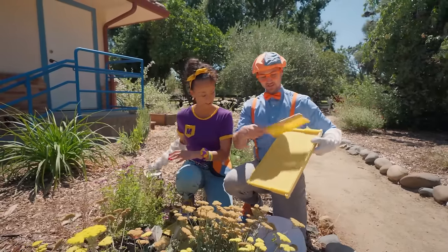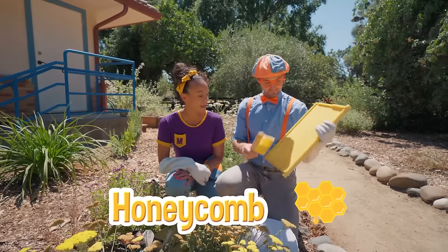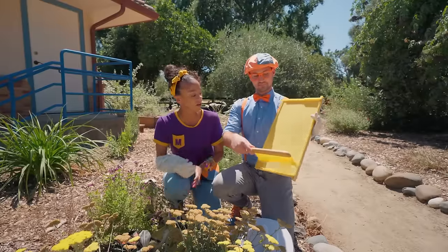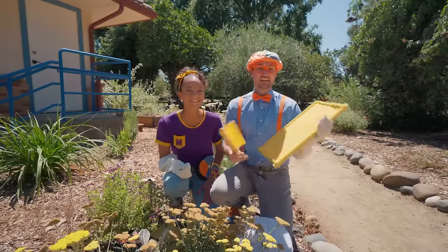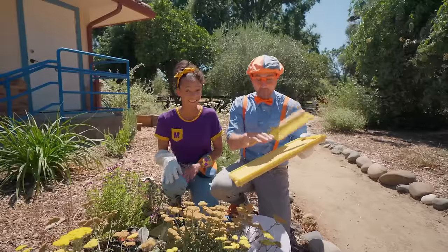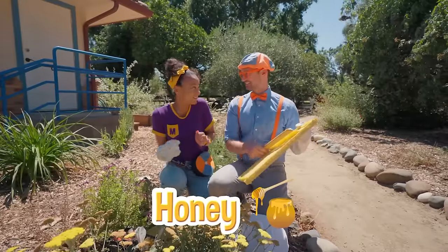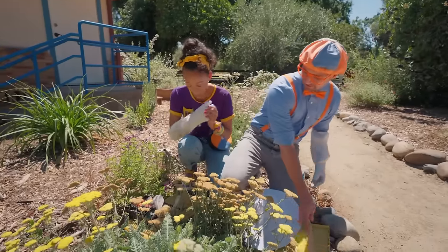These are the honeycombs, right? Yep, and that brush will safely get the bees to leave the honeycomb so that the beekeepers can work with the honeycomb. And then the beekeepers can chop off all the wax. Because the bees cap it with wax, and on the inside, that's where the honey is. Ooh, so yummy. I'm gonna set this down right here.